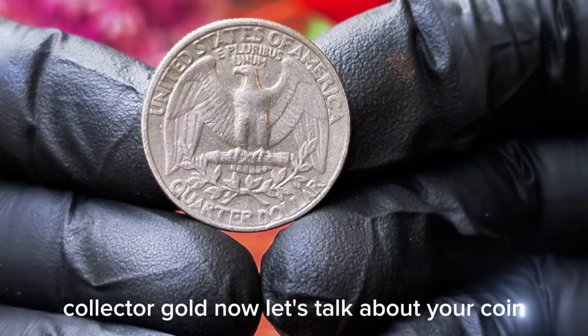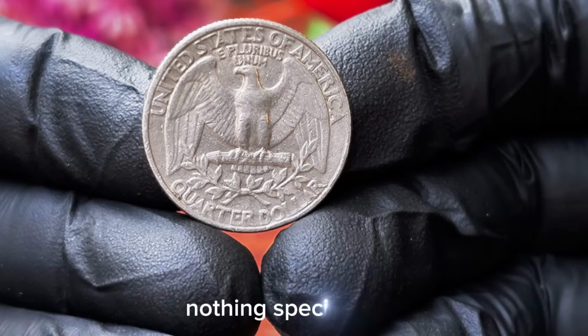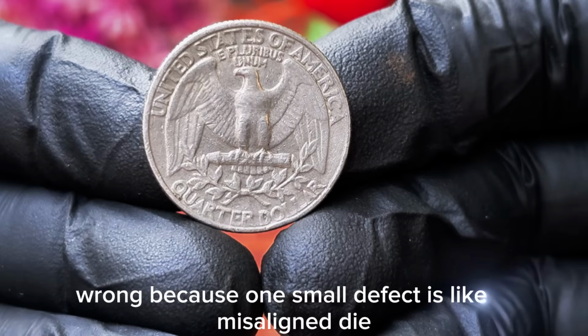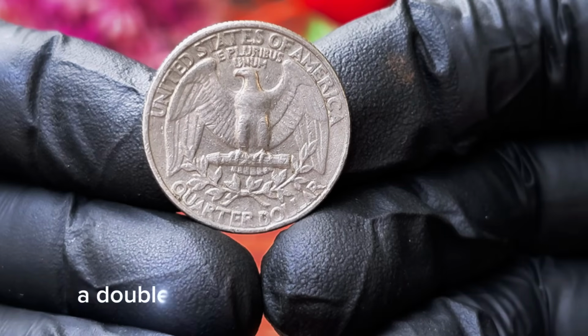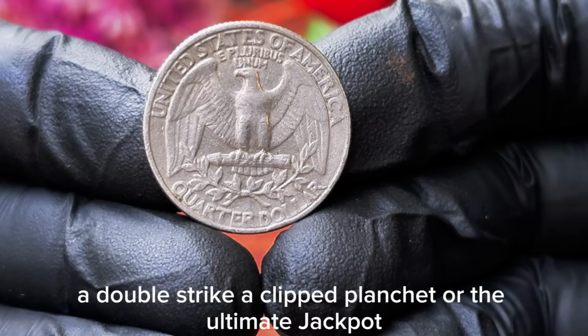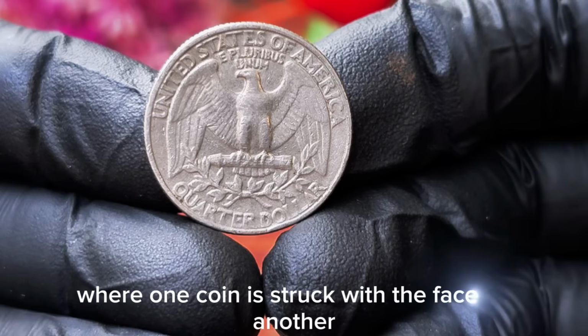Now let's talk about your coin. It's circulated, with scratches, smudges, and a dull surface. Nothing special, right? Wrong, because one small defect, like a misaligned die, a double strike, a clipped planchet, or the ultimate jackpot, a full brockage error, where one coin is struck with the face of another.